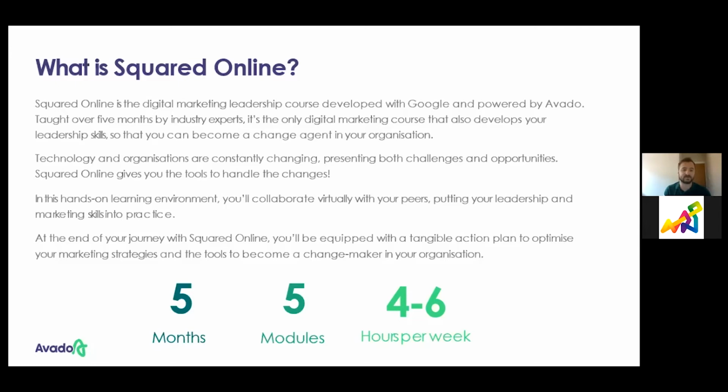And at the end of the programme, what we're aiming for is that you're equipped to take forward an action plan that can optimise your marketing within the department, and as I mentioned before, to drive that change. And at the end of the 5-month programme, you're in a position where you're more upskilled and can hopefully put your organisation into a better position to drive your digital marketing strategy.